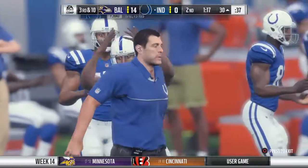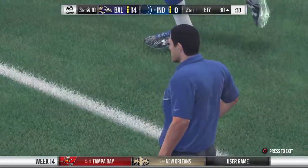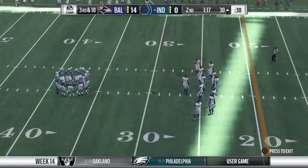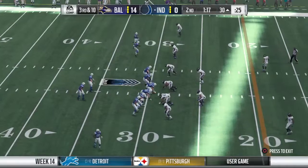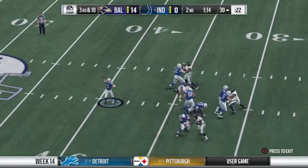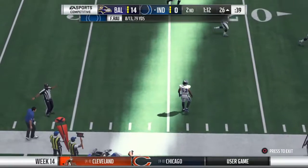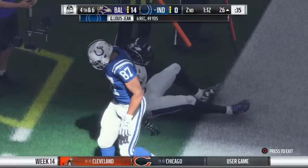Incomplete. Feels like they're getting caught in between here because they didn't get completions on 1st and 2nd down. Now you've got to worry a little bit about the clock because you prefer not to give them another shot here in the 1st half. But if you don't pick up the 1st down, guess what? You're likely going to have to. And it's a short one here, complete to his tight end. They get only 4 that time as that leads us to a 4th down.